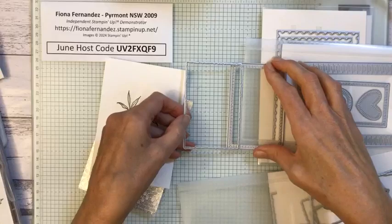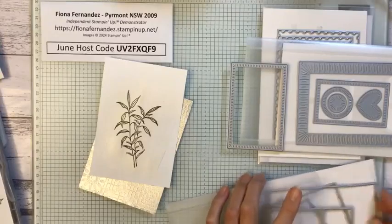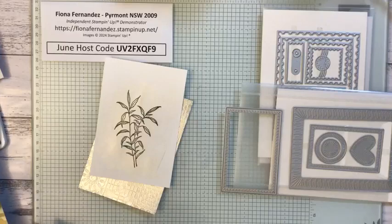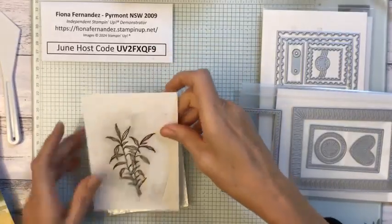Not much. Actually, it's almost the same, isn't it? I think we'll go with the radiating one. I love that one. We'll just stick that up there. I couldn't find some dies. I couldn't find these dies this afternoon because I've been rearranging everything with the new catalogue. I was like, where did I put those dies? I knew I'd seen them. I found them. They were right where I thought they were.